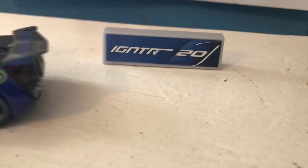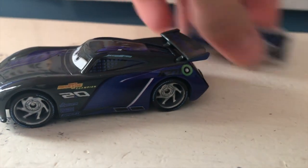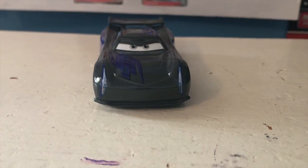And if you look at Jackson, the back half of him is actually blue to reflect that. Although, I kind of would have preferred if Jackson were fully blue, reflecting that different look for Igniter. Got a pretty typical Jackson Storm expression there.